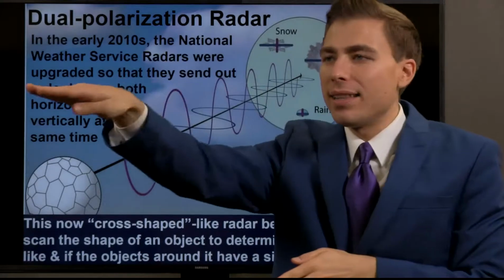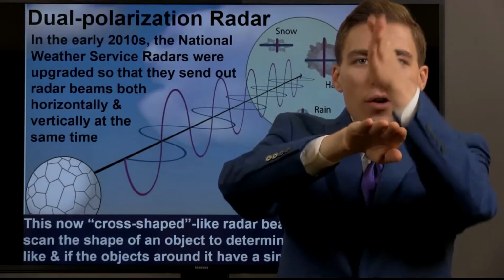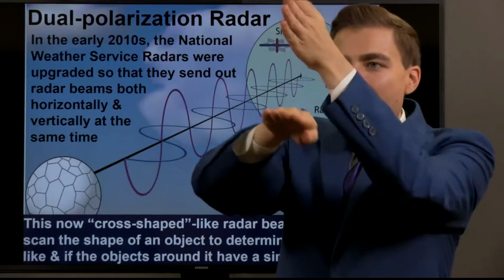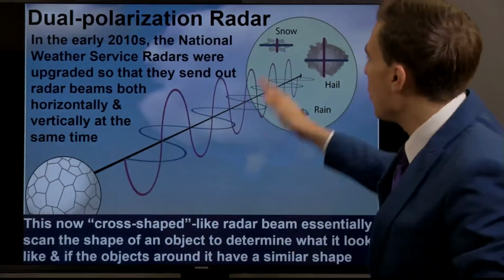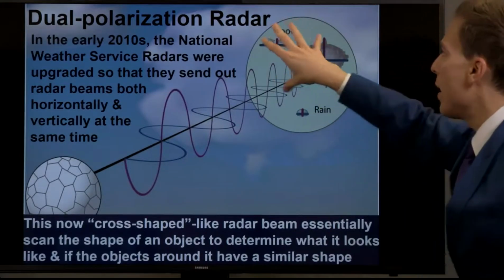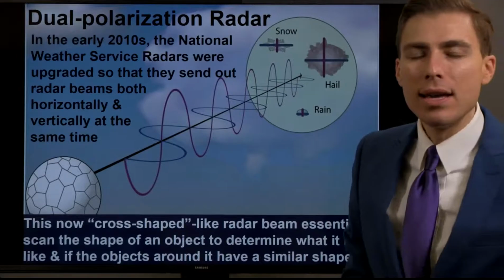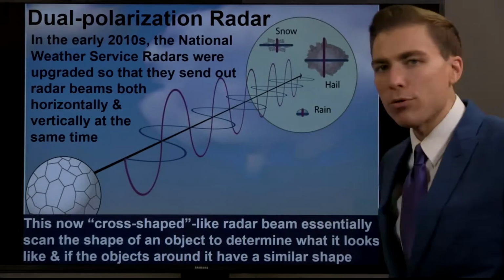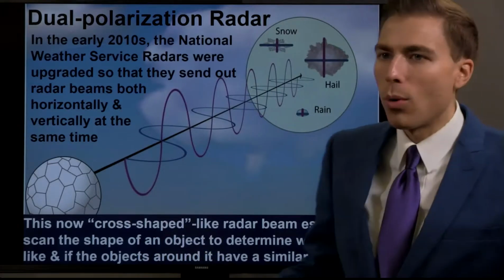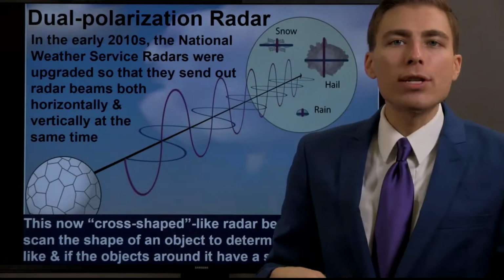Instead of just getting data like this and then having to go up again and scan a layer that way, you're getting both vertical scans as it moves and horizontal scans. You know what that's doing? That's giving you a cross section to really narrow in and tell you exactly what the shape of that object is. So that has made our Doppler radars better, because remember, they don't know if it's snow or if it's hail. They're just estimating what it is based upon how much energy is coming back.